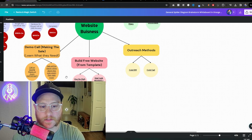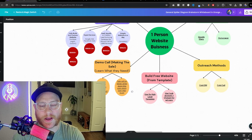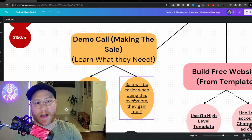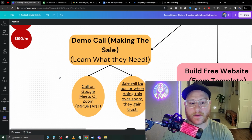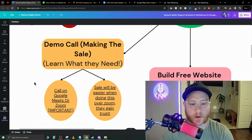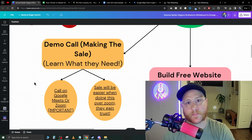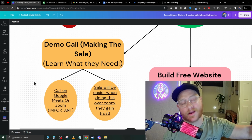Let's go back over to our roadmap over here. The next part is, once you have that template built, you're going to use the same template to prospect with. When you call these companies, it's okay if a few don't jump on a call with you to see the website, because you're going to prospect with this, contacting 50 to 100 of these a day, and the ones that do accept, you'll put the extra effort in after they accept.